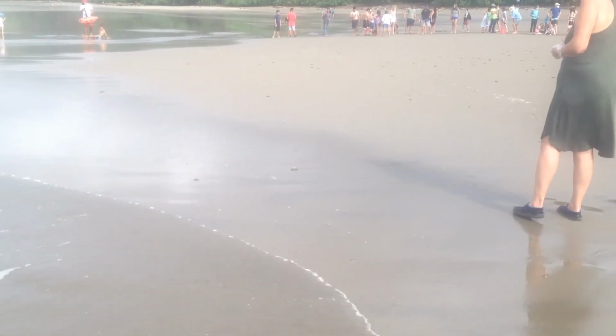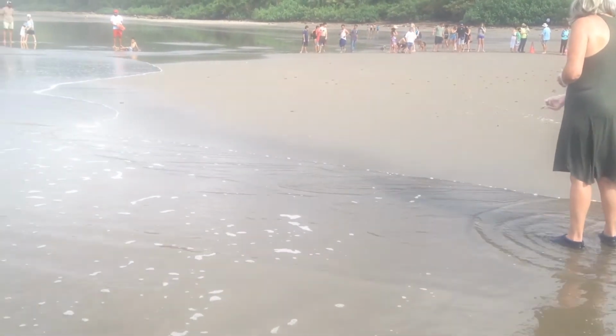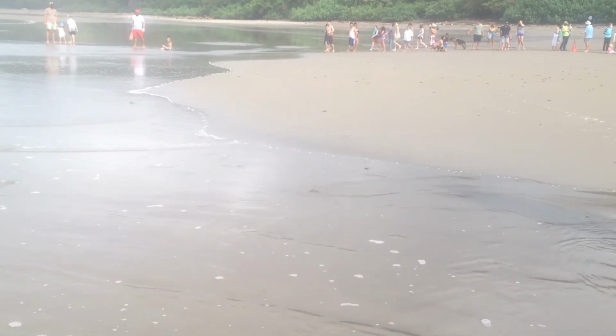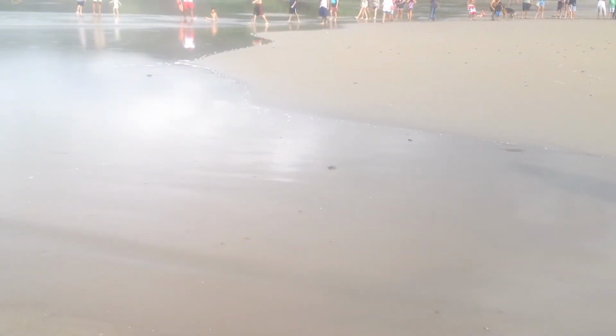Very slow, look at that. Here comes the wave. Finally, water. Look at him go, look at him go. Oh, not this wave. Didn't quite make it, but he's excited. Look how fast he's going now.